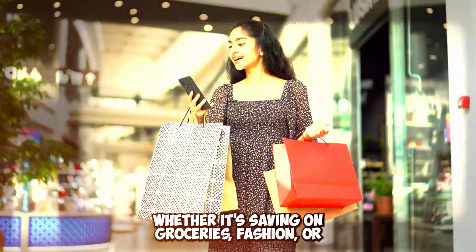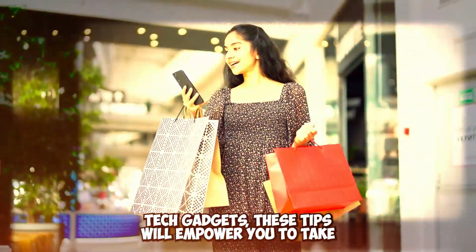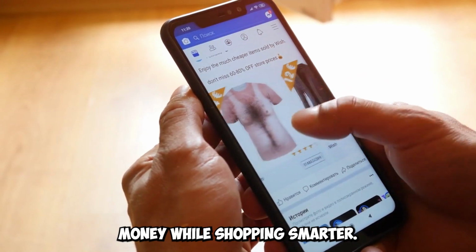Whether it's saving on groceries, fashion, or tech gadgets, these tips will empower you to take control of your finances. Let's dive into the practical steps you can take to save money while shopping smarter.